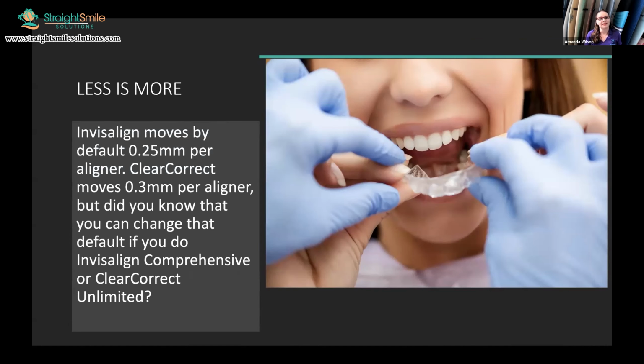What else? I call this double it. So less is more. Invisalign moves by default 0.25 millimeters per aligner. ClearCorrect is 0.3, but you can change that. So if you're doing an unlimited case, one of the easiest hacks is just to double or triple the aligners. So if they're telling you it's 15, I make it a 30 or a 35. Why? Because that slows down the movement.